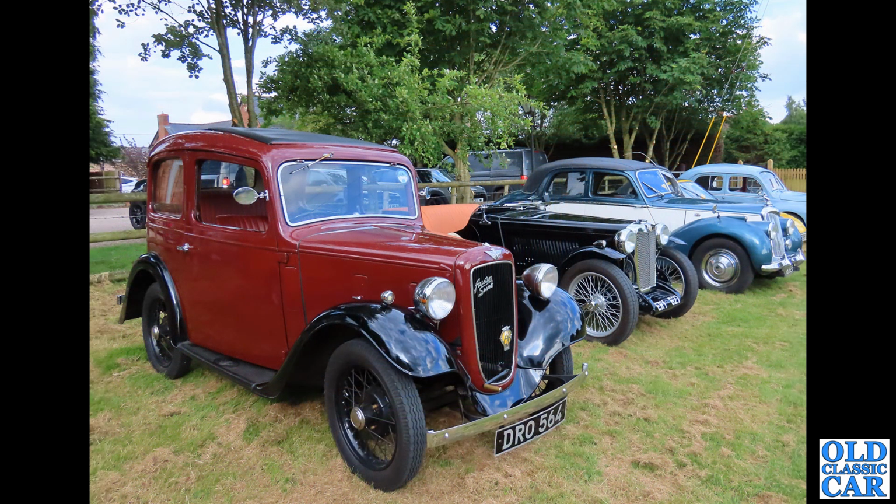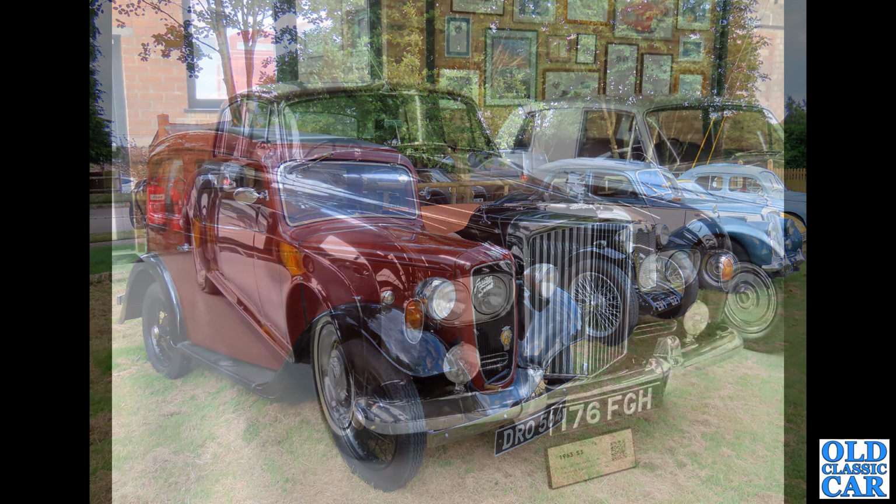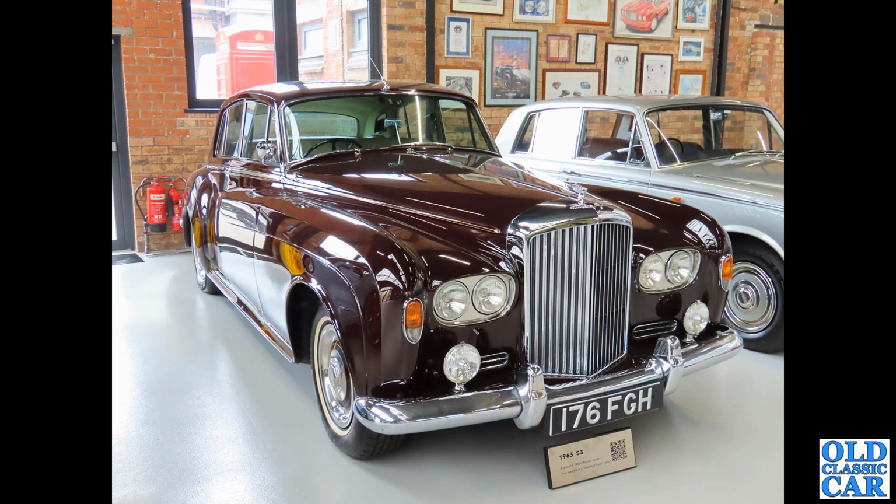There's our little Renault 4CV in the background, but as we're sticking with British cars in this compilation, we've got an Austin 7 Ruby, and there's a little TC. This one's been restored but given a bit of an older look with those cycle mudguards, and next up a Riley RM Saloon.